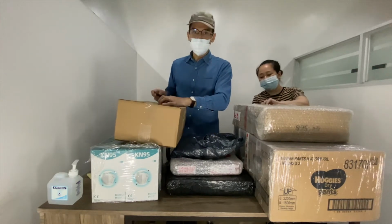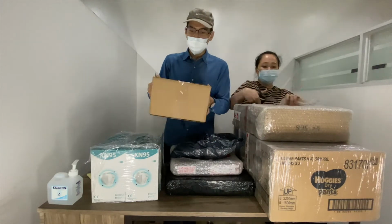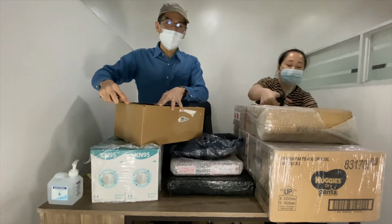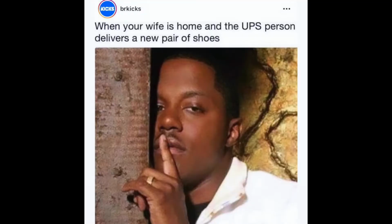I'm guessing this one, as you may not know, again, not a week without me buying sneakers. Nakakatuwa yung meme na nakita ko, sinend ko kay Mayora. I'll post sa screen now yung meme na nakakatuwa about sneakers.